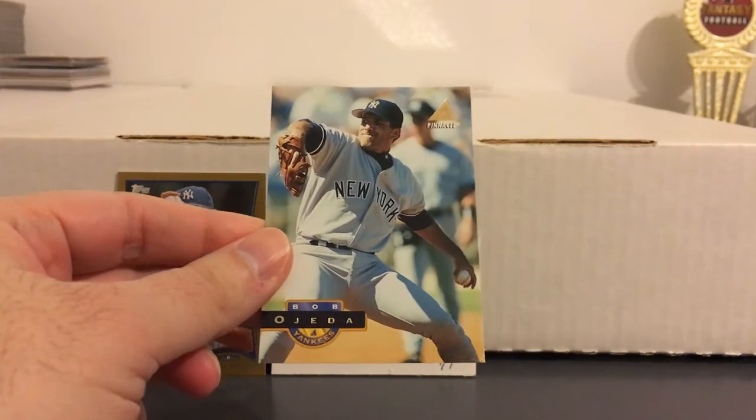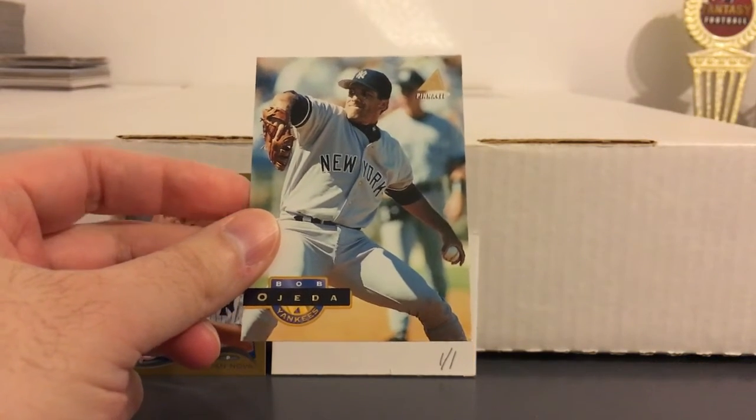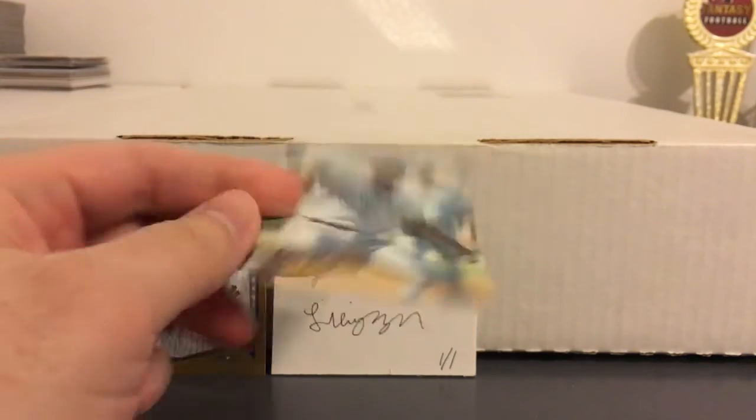This is cool. Bob Ojeda. Did not even know he was with the Yankees. I know he's with the Mets and now works for their channel here, but had no idea he had played with the Yankees.